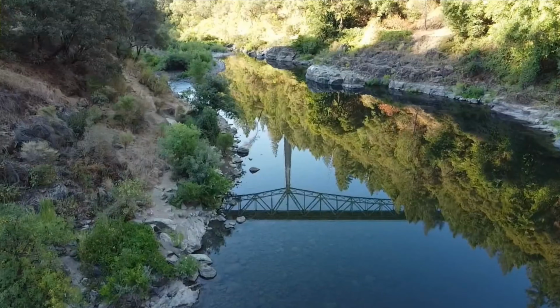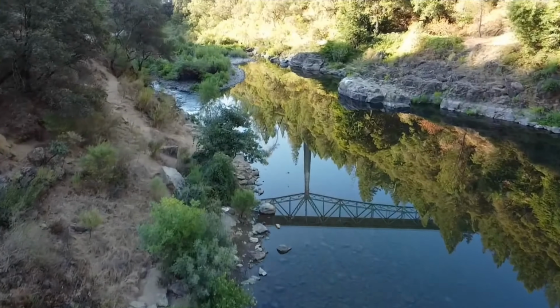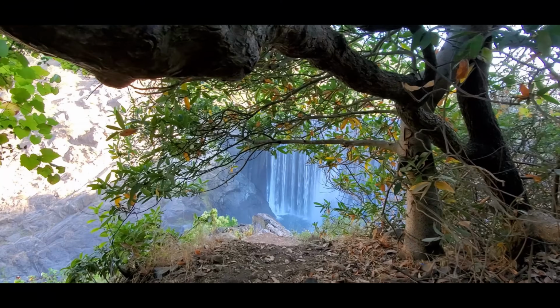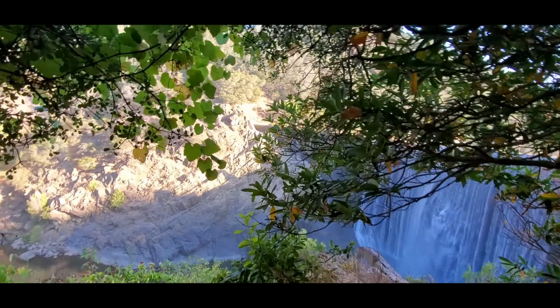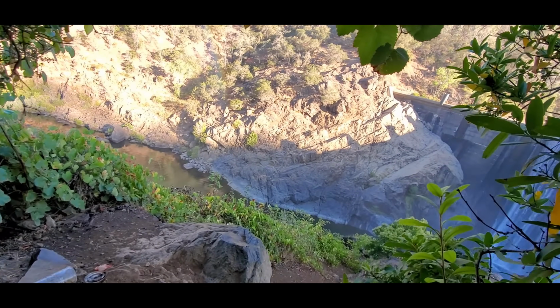Lots of hiking trails and mountain biking trails in the area too, as you can see, people taking advantage of it. There's a ton of awesome trails in and around the Auburn State Recreation area, like this one, Lake Clementine, where you get to hike under the 730-foot tall Forest Hill Bridge to an amazing man-made waterfall.